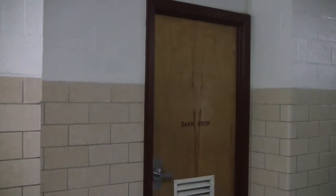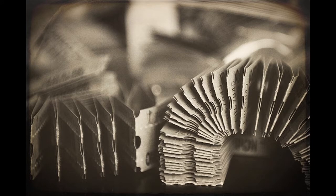That was a chemistry lab when I was there too. And yeah, I remember them using that as a dark room. The ticket booth, I know they did use it originally. Originally it was built to sell tickets for basketball games and things like that. But I don't remember them using it for basketball games when I was there.